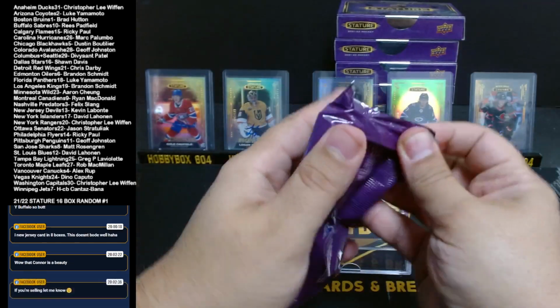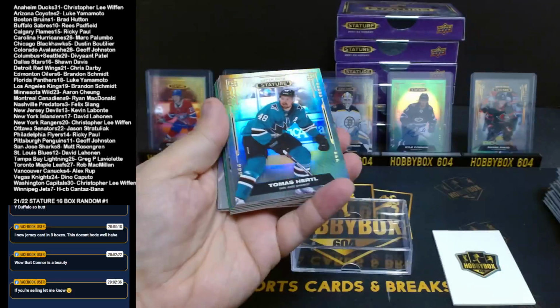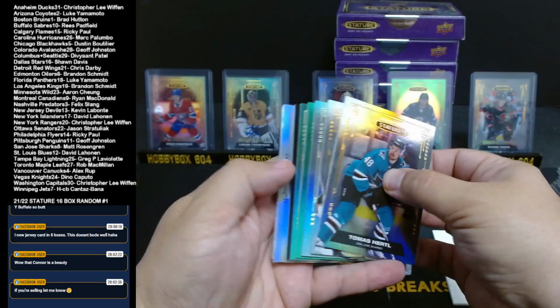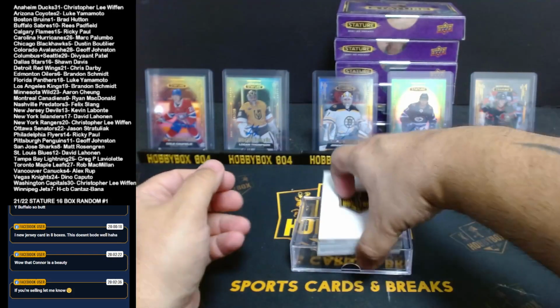So there's two cards in nine boxes so far, Kevin. All right, we might have nine cards in here. Oh yeah, we got nine cards in here to make up for that last one there. Is that base?